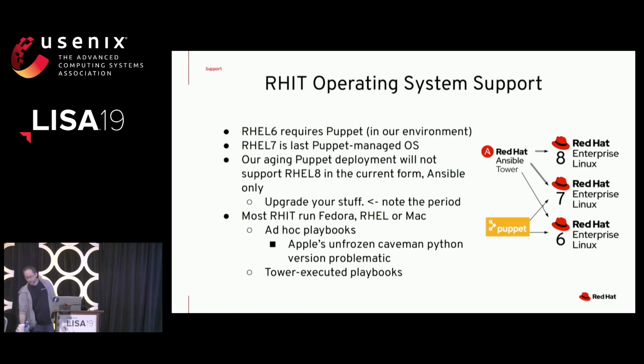Most of the folks in Red Hat IT run Fedora, RHEL, or Mac. And we do have some folks doing ad hoc playbooks, kind of one-off things to go, I don't know, change a piece of data across a cluster or something like that. And that works fine as long as they have access to the host themselves. They could do it from the laptop.